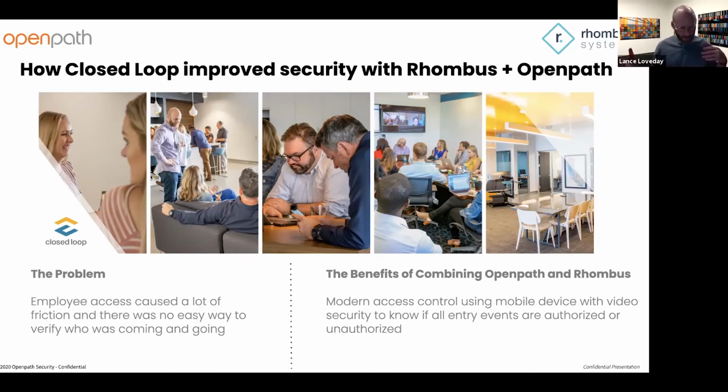Now with, obviously, everyone dealing with the COVID crisis, I'm thinking about how to return to work and to ensure a safe environment for people. And the wave to unlock feature, I think, is going to be fantastic for us. I'm excited about being able to ensure some level of physical distancing, and the Rhombus system has some capabilities to help with that.